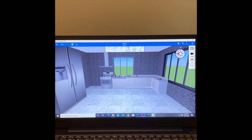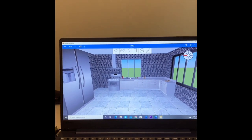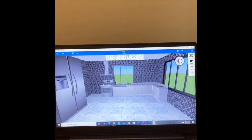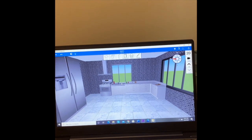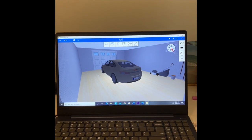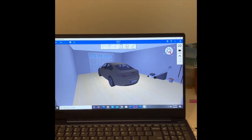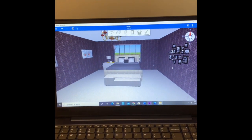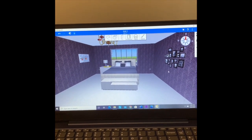In the kitchen, I made everything a little bit smaller so the person in the wheelchair would be able to access it. I also made this room a little bigger so he'd be able to get in and spread his wheels. I also thought the garage would need to be a little wider so the person in the wheelchair would be able to get in and out of the car easily. Also in this bedroom, I removed one of the bedside tables so it'd be more wheelchair accessible.